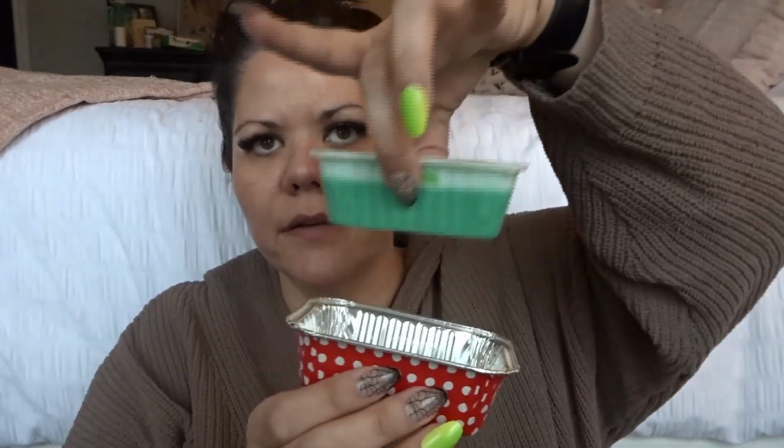I was gonna try and pop this one out, see what it looks like. There we go. Oh, that smells so good. I love the layers. I don't know if the layers are different scents or not. That melts on your hands super fast. But on that one I couldn't tell. I also didn't want to hold it too long because I don't want it to melt on my hands.